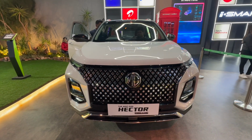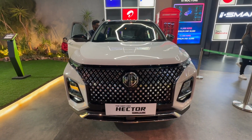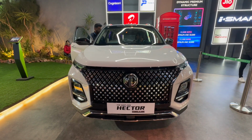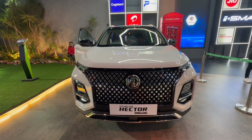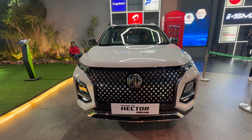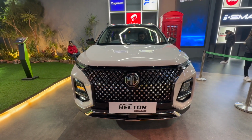As for the variant lineup, it will start from Style, go to Smart, Smart Pro, Sharp, Sharp Pro, and then the newly launched Savvy and then Savvy Pro in different combinations of 6-seater and 7-seater for the Hector Plus. Although the normal Hector remains a 5-seater, obviously.